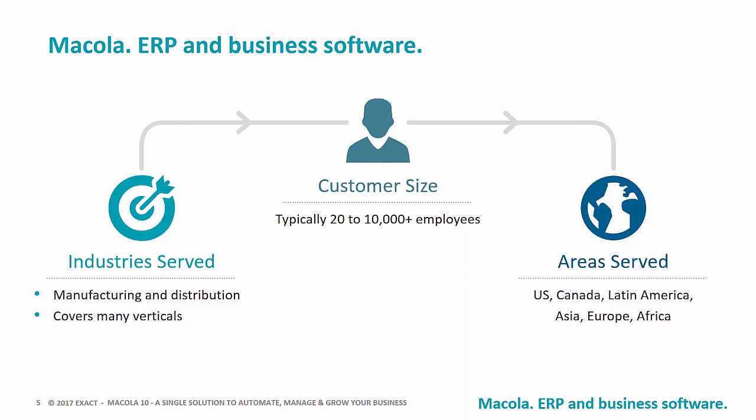Now, from a size perspective, we typically get what we think of as the small and medium-sized businesses. So for us that means anywhere from 20 employees, which would be a really small company, all the way up to 10,000 employees. Geographically speaking, it's safe to say that Macola has a global footprint. From the US to Canada and Latin America to Europe, Asia, and Africa, Macola is growing quickly.